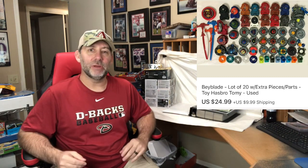Next up is this batch of Beyblades. These came in a bag that was hanging inside a Goodwill. I paid $4.99 for it. They were just all bundled up together. I couldn't see exactly what was in there, so I just spread them all out and sold it as one lot. Went with about what the comps are going for, $25 plus a little bit for shipping.